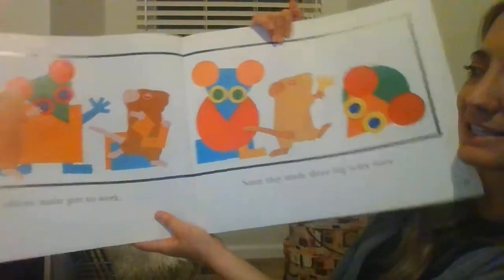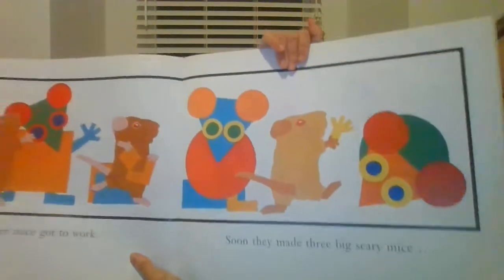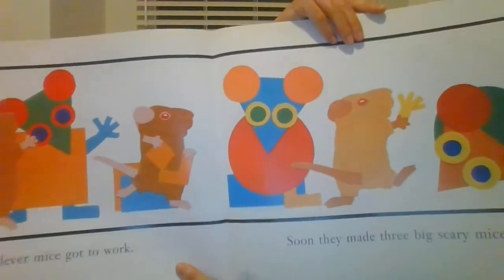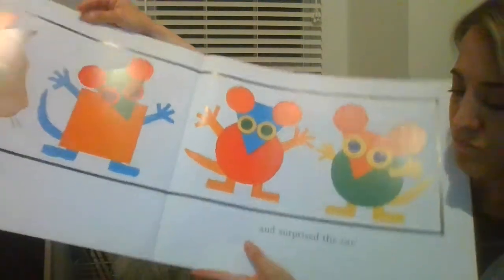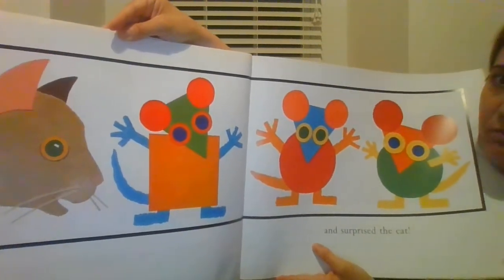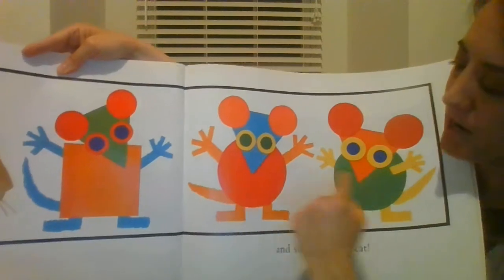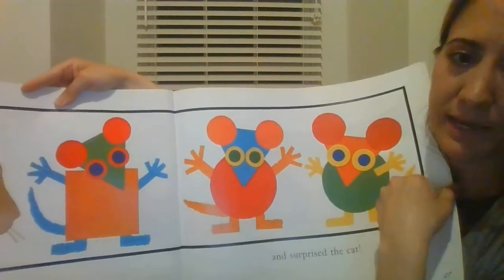The clever mice got to work. Soon they made 3 big, scary mice. What did they use to make themselves bigger? They made the shapes. Huh, look at that. And surprised the cat. So there's the cat. Do you think he thinks they're the real mice? What shapes did they make their bodies? Did they all use the same shapes for their bodies or different shapes? What about their faces? What shapes do you see?